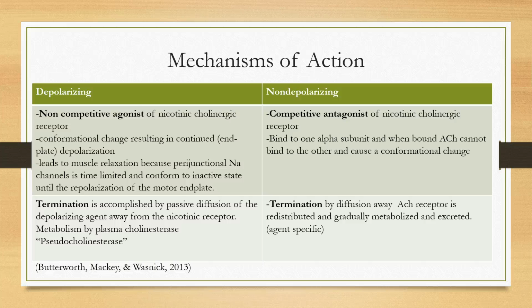Succinylcholine is the only depolarizing agonist of nicotinic cholinergic receptors. So what it does is it causes a conformational change, resulting in continued depolarization, contrary to acetylcholine, which binds, and is very quickly metabolized by acetylcholinesterase in the membrane. Succinylcholine is not. It has two acetylcholine molecules bound by an ester bond that connects them. It plugs into the nicotinic cholinergic receptor and doesn't let go, and cannot be metabolized.